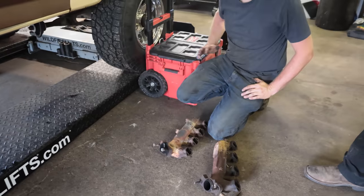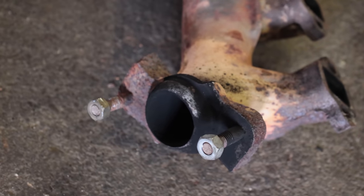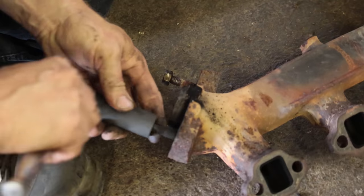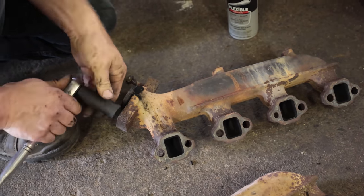I just throw a new gasket on it, and these are all loose, and then it's obviously leaking here. If anything, the studs are in better shape. But... Nothing we can do here.